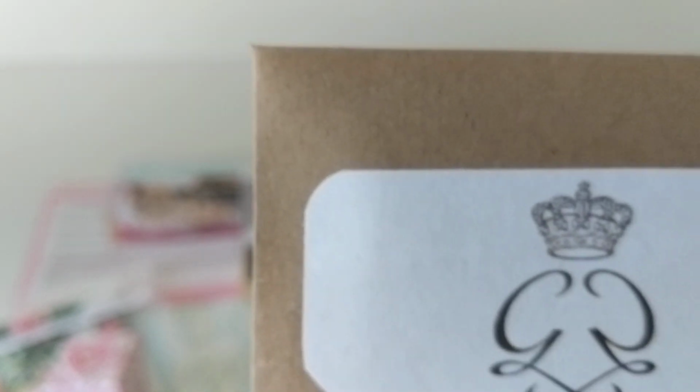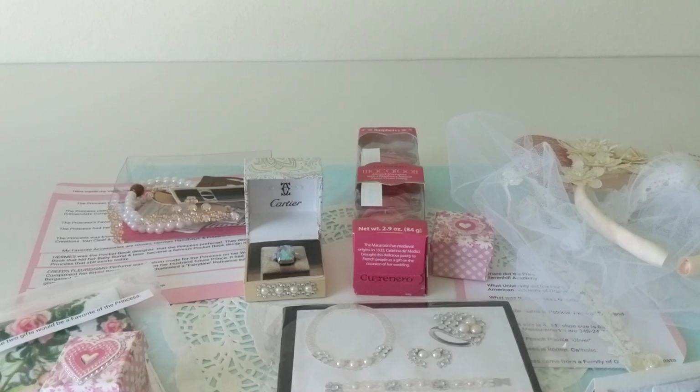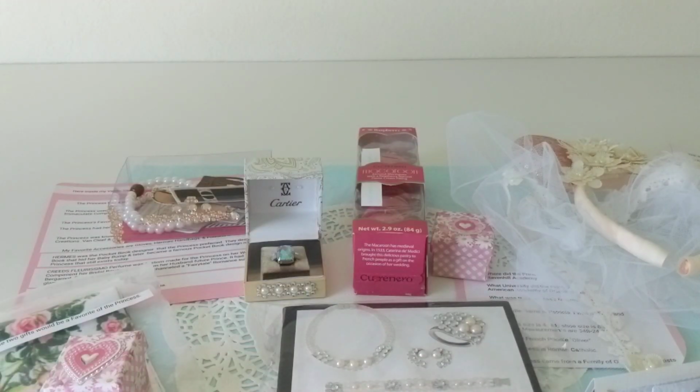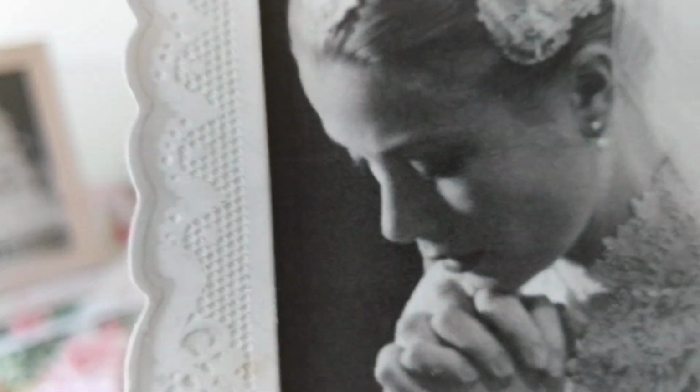So I see a little envelope that would have had her initials on it. Perhaps this is where she lived. Here was the royal crest. Here is the card that I designed, which I left blank in case the person would like to use it. Some photos. So I'm guessing by now you know who this is. More photos. The happy married couple, royal prince and princess. Beautiful picture of her.